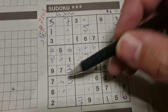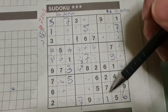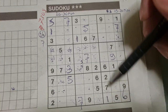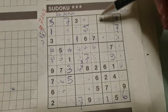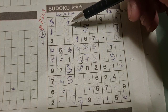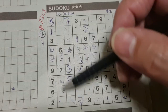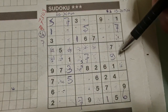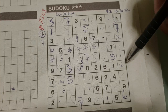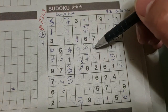Alright, need a 1 here, need a 1 there. How about 1, 2, 3. Need a 4. Alright. Need a 3 here. 3 there. Come on. 1, need a 1 here.